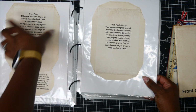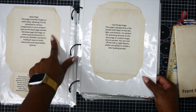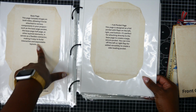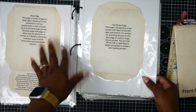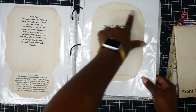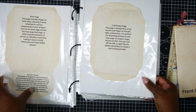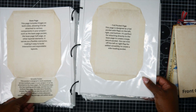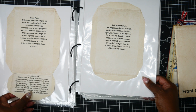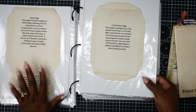And then we have the two-sided hinge page, which I feel like can be used as an accordion page, right? So I love that. Then we have the full pocket page. Then you can cut the tabs off wherever you see fit. Then we have, of course, pockets that go on there. So mine is going to be used as a trace.